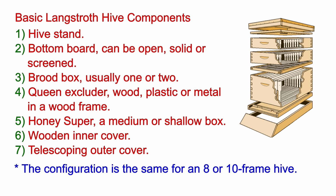The brood box is usually 1 or 2 deep boxes. We usually use a queen excluder. It can either be made of wood, plastic, or metal inside a wood frame. The honey super is a medium or a shallow box. It should have a wooden inner cover, and it's going to have a telescoping outer cover. Now this configuration is the same whether it's an 8-frame or a 10-frame hive.